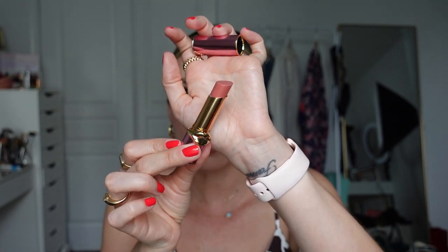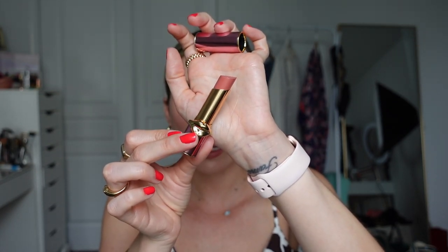Granted, I have been using this for the last 6 weeks, but I haven't been wearing this every day because, like I said, I have so many new lip products in my collection that I really do a good job of pivoting back and forth. But that's not a lot of product for how much money you pay. I honestly don't know. I really love this shade.